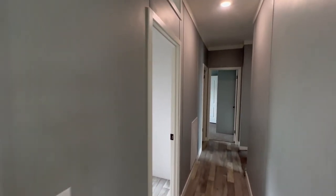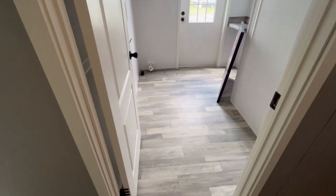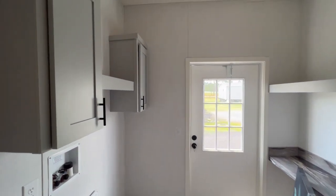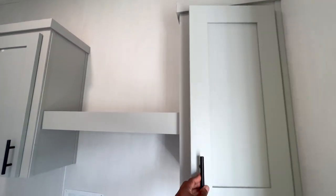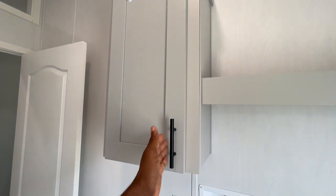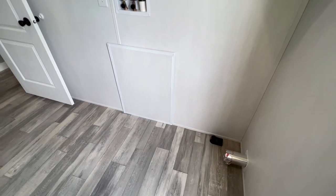All right. Let's see what this space is. All right, so this is your utility room. Very nice utility room. I love the wood vinyl laminate flooring that they have. Really nice. Of course, you got space for your washer and dryer. You got storage space. Again, I really love the hardware that they would have on the cabinets. It's very contemporary. Okay, let me get y'all a look at the ceiling so you can see what's up there. Perfect.